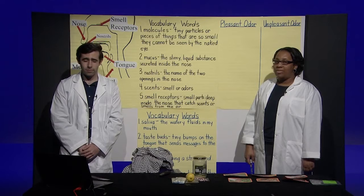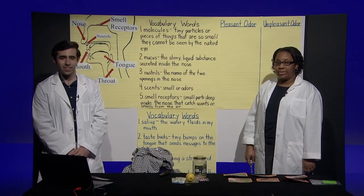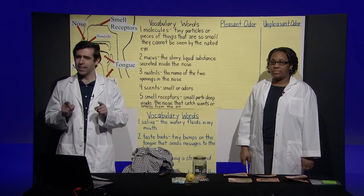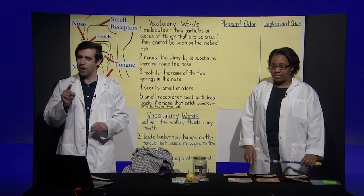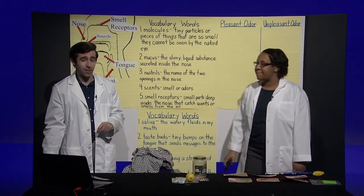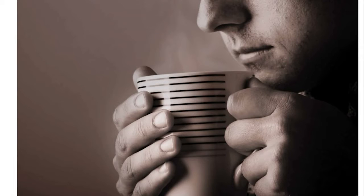Thank you for all the vocabulary words. Now let's move on to our story. Okay, when I read, make sure that you pay special attention to how your noses can tell when there is something to smell. Everybody take a deep breath.